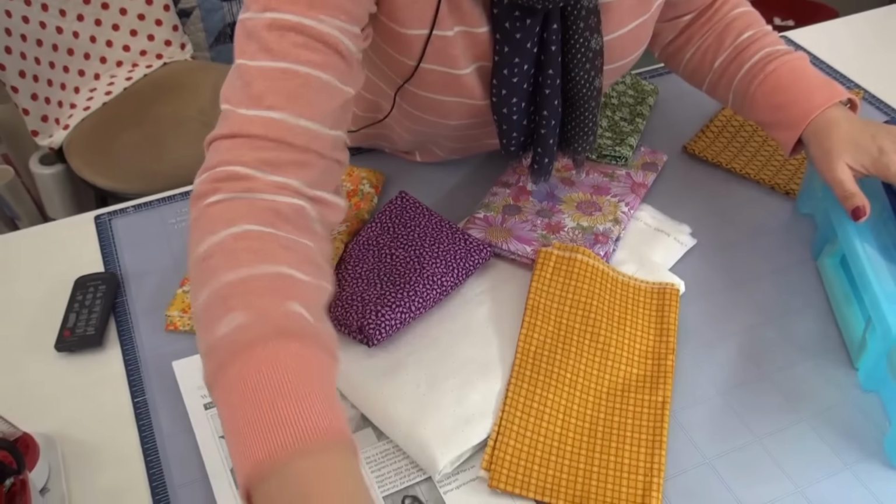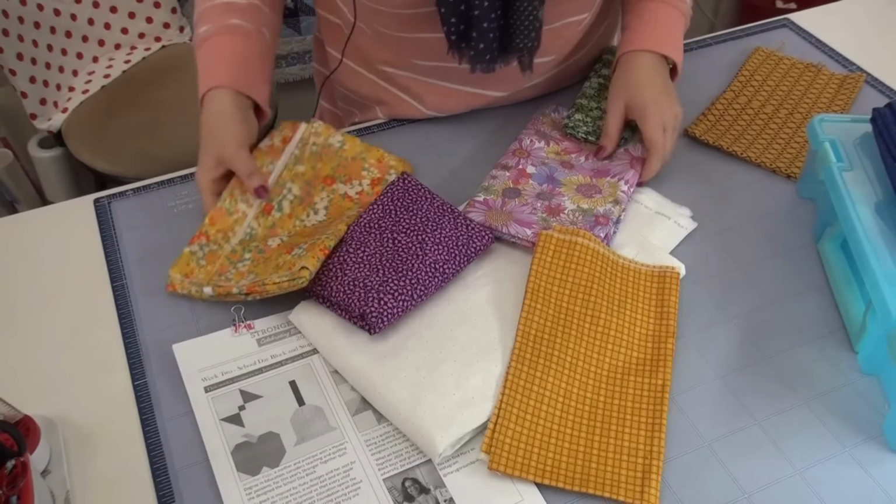I'm going to put them all in the bin there. So I have the blues, the purples, the pinks, and the touches of green. I think that's what the whole color scheme will be. Oh, it's so nice. This doesn't squeak when I move it.